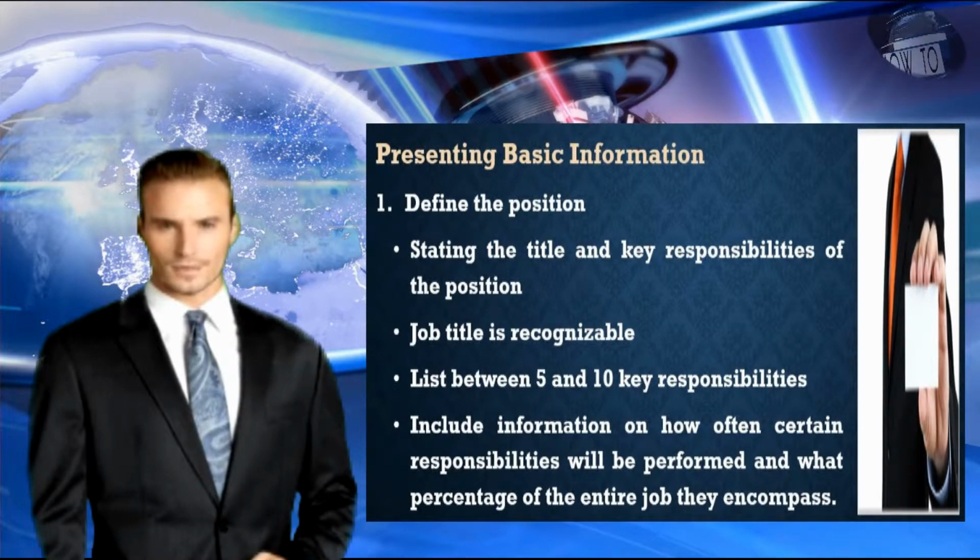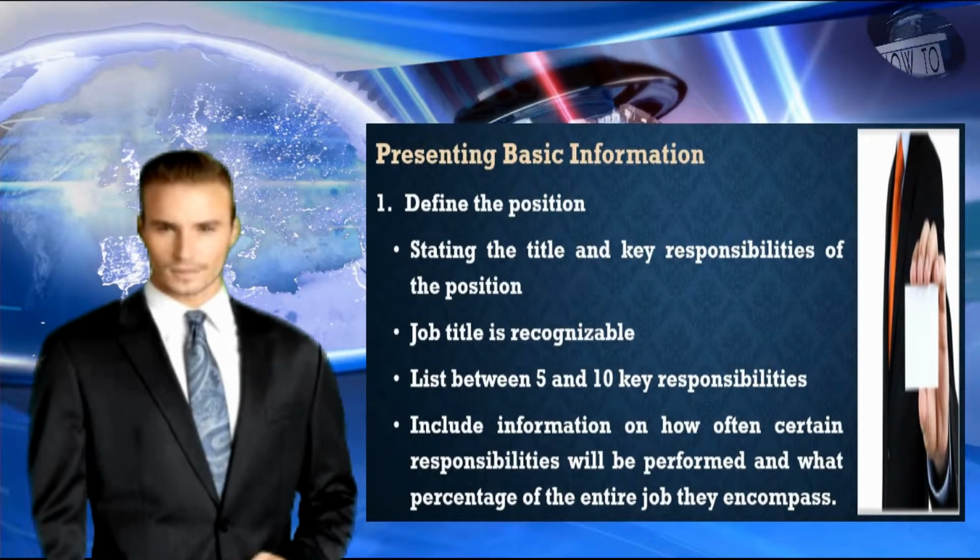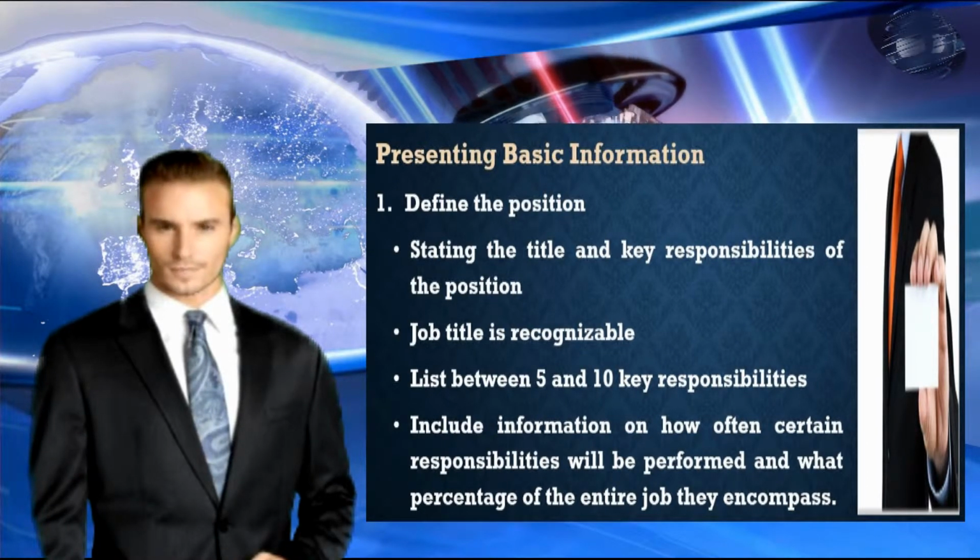It helps if the job title is recognizable. An incredibly vague title, like Associate Customer Officer, or the like may not get job seekers excited about the role. If you have control over the title, make it straightforward and interesting enough that people will actually want a job with that title.